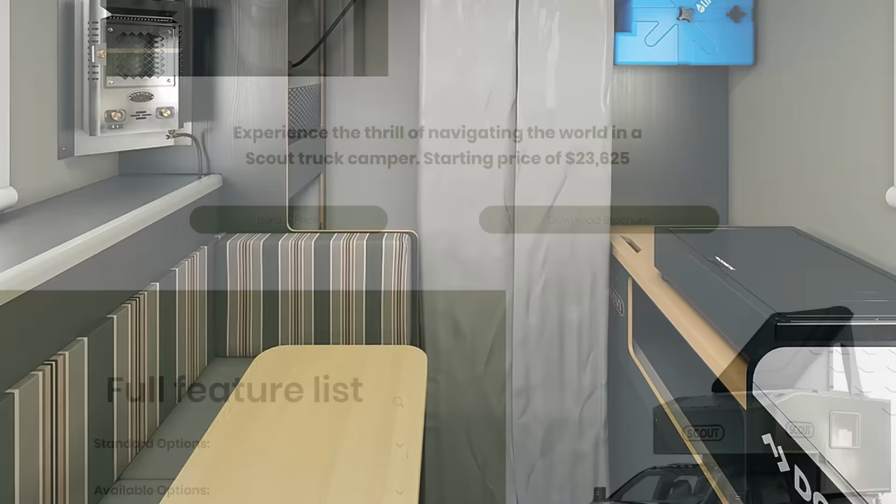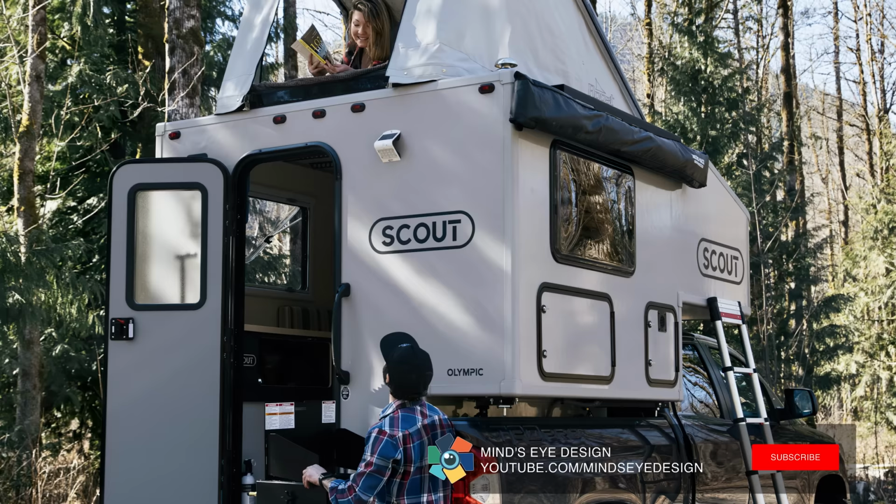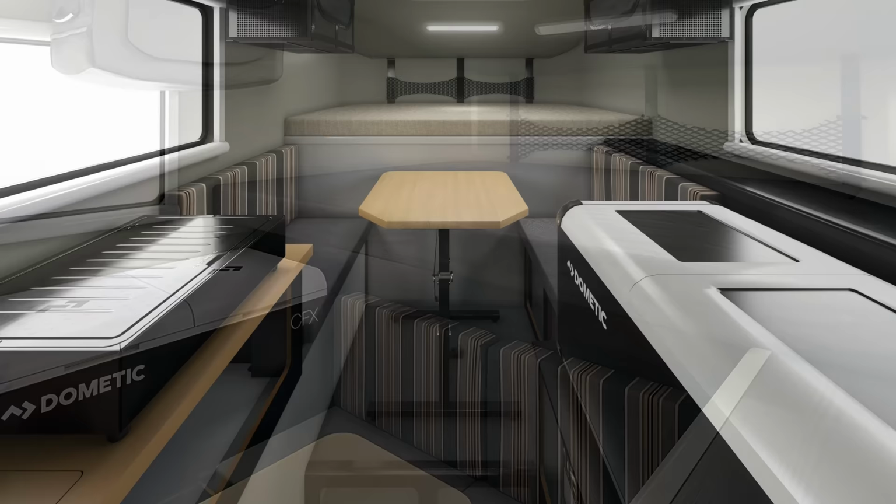A solar panel up top and a lithium battery station on board stores enough power to last indefinitely while off-grid. The big draw is that despite weighing just 1,400 pounds, it can fit up to 6 people in relative comfort. The bed is a queen size, which is notoriously hard to fit in a camper with these dimensions.